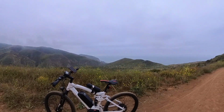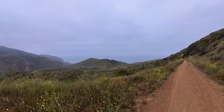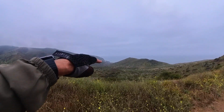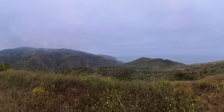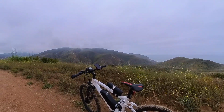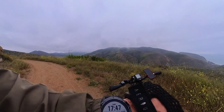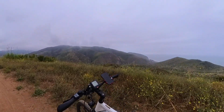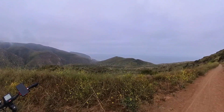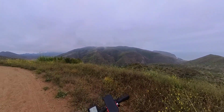Well, up to the top of this little first peak. I was just right down there at the beach. This thing makes quick work of climbing a hill. Only 3.5 miles in. But man, compared to the last time I rode this on my regular bike, I just flew up this hill.